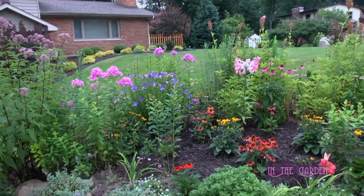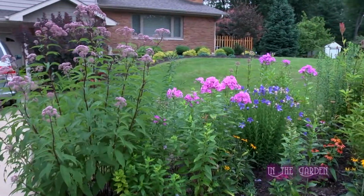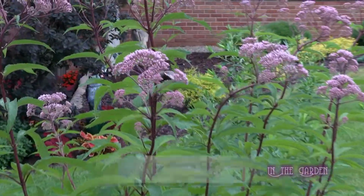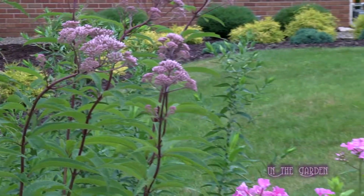Yeah, and this is Joe Pye weed. He seeded from plants that I had growing more in the center of the garden, and he looks great, so I'm leaving him there. Yeah, it looks really good. And there's a lot of plants in here that will attract butterflies. That's what we've enjoyed, the variety of butterflies that do come through.